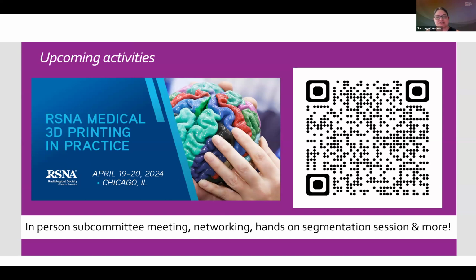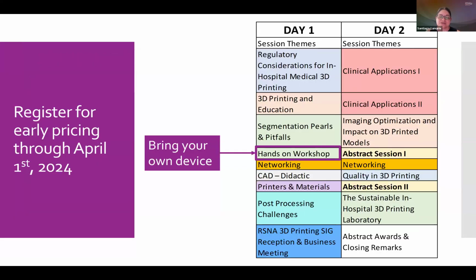We are going to have the opportunity for in-person subcommittee meetings as well as networking. And for the first time since the RSNA of 2017, we shall have a hands-on session and more. So for that hands-on session, you will have to bring your own device, and you will find more details as we get closer to the time of our meeting. A little bit on the themes that will be covered during that meeting is presented here. And so you can, again, go online and check out our program.